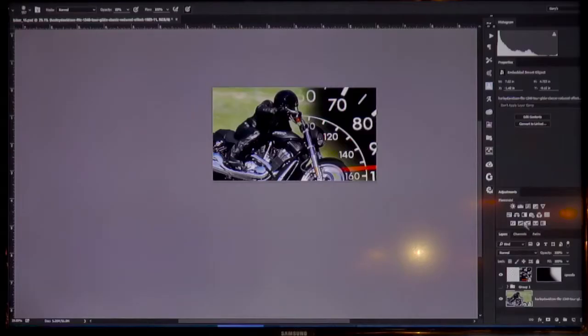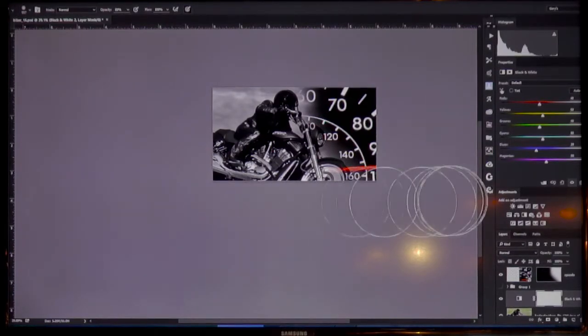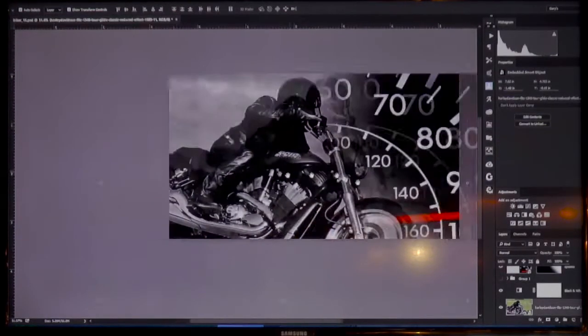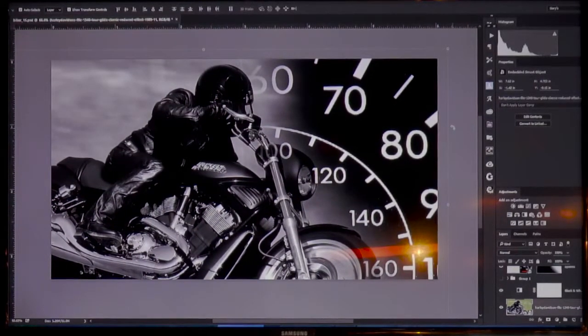Okay. Now, in the original composition, the bike was in black and white. So there's the bike. And I'm going to find the black and white adjustment layer, which is that one. Click on it, and you see now the bike is black and white. And the only thing that is in color, of course, is the speedometer arm. And then you can play with layers and curves to adjust your brightness and stuff from there. Is that answering your question there, Maggie? Yeah.